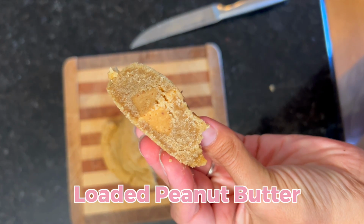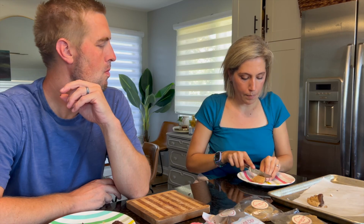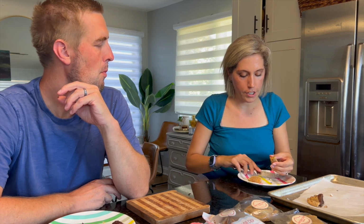Okay, I am picking for my last pick loaded peanut butter. There is peanut butter in the middle. It's kind of hard to see it, but it's a peanut butter cookie with the peanut butter center, I'm pretty sure. Really great texture. Perfect classic cookie. Yeah, we're good.